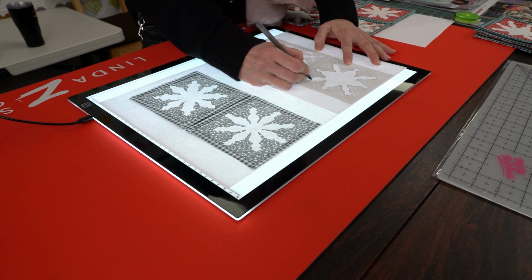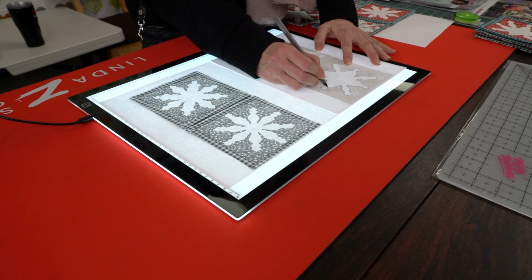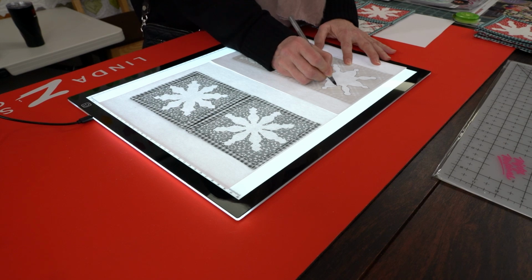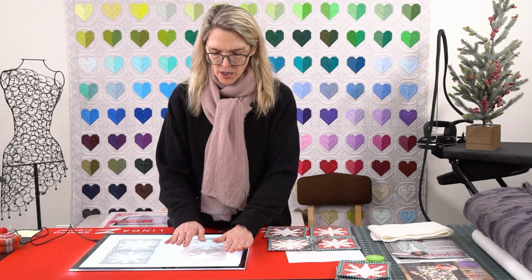And when I'm done with this, I would cut this out. Oh, and another thing that you might want to do is, instead of doing this on paper, you can actually do it on translucent template pieces of template, and that makes it a little thicker, so it's like a plastified template paper, and we do sell that at the store. We can get that for you too.